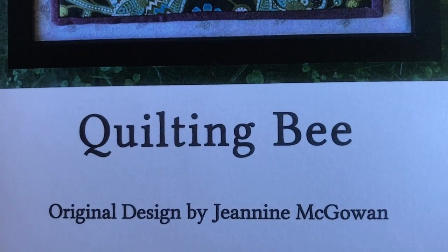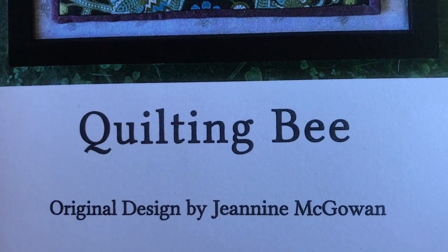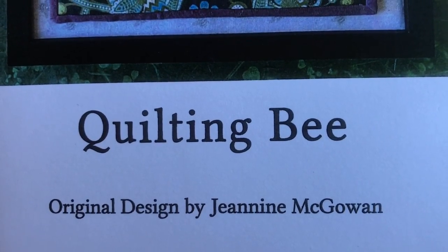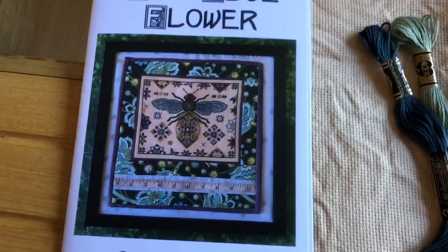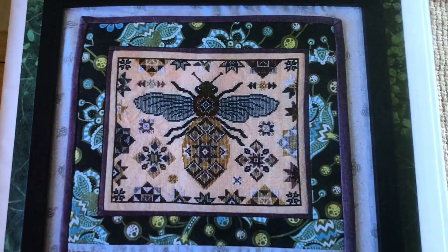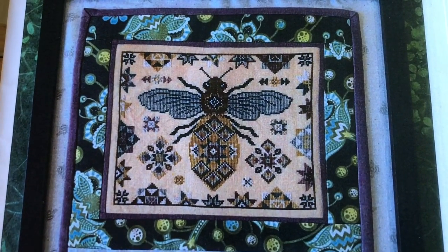Woohoo, it finally came up on the Tiny Decisions app. If it didn't come up by the 31st of May, it would have been WIP number 31, but it came up on its own accord. So we're doing the Blue Flower Quilting Bee, which was released at market this year.